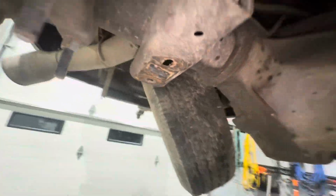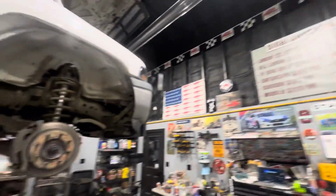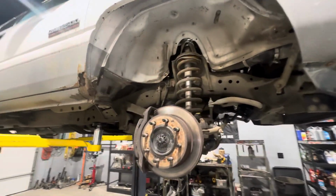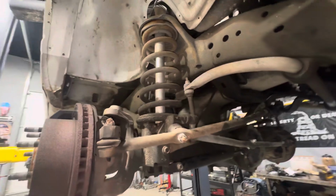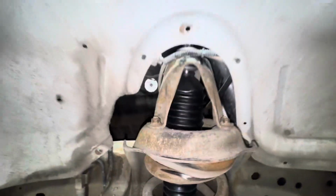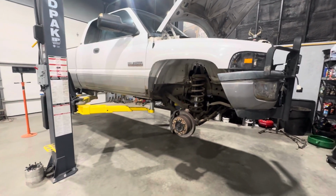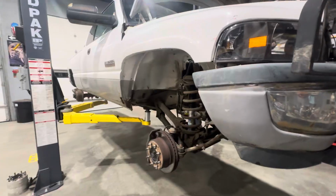Gonna put the spare tire back up, drop it down, do the fronts, and then it might be time to go inside and eat some food. Call it a day and do it again tomorrow. We'll see. All right, shocks are in. It's pretty simple. I was gonna do the steering stabilizer, but it's dinner time.